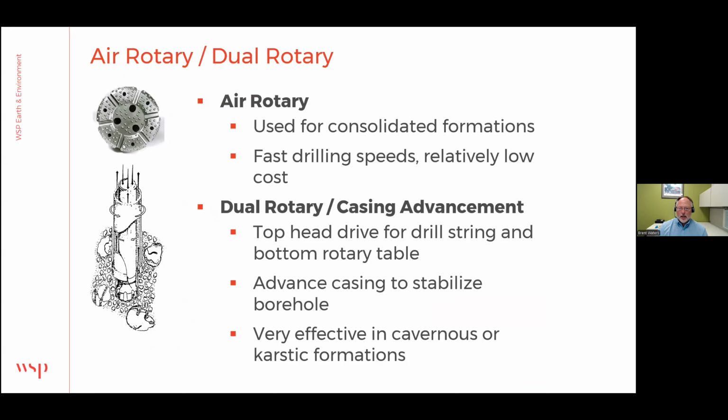So here's a picture of an air hammer bit: fast drilling speeds, relatively low cost. Dual rotary casing advancement uses a top head drive for the drill string, and the bottom rotary table to advance the casing with carbide bit. I mention this because a lot of the wells that we drill for large supplies for municipalities and industry are in karstic formations, and so we've successfully used dual rotary a lot in Virginia.